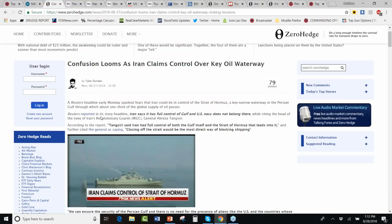Look at this. Yesterday, a Reuters headline said what? Iranian general says, we have full control of the Gulf. The U.S. Navy does not belong here, and we are in full control of the Strait of Hormuz. Tangsiri said Iran had full control of both the Gulf itself and the Strait of Hormuz. Closing off that strait would be the most direct way of blocking shipping.